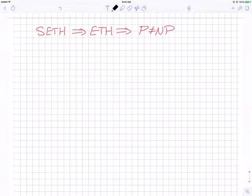But there's another interesting set of consequences that SETH has, which are as close to what we know how to get to as universal as this sort of unrestricted proof that certain problems require n squared time. So when we talked about dynamic programming, we looked at things like, for example, edit distance.